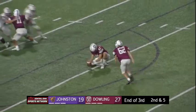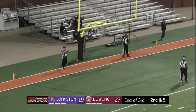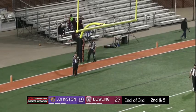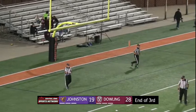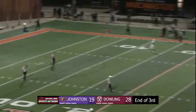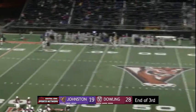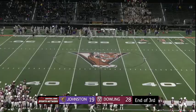Rashad scores his second touchdown of the night, this time from 9 yards out to go with the 13-yard one. And the extra point is up and good by Marty Blount. So Dowling now extends their lead to 28-19, and that was the final play of the third quarter. So we'll come back with the fourth quarter and kickoff in 1 minute here on Iowa Catholic Radio and CISN.